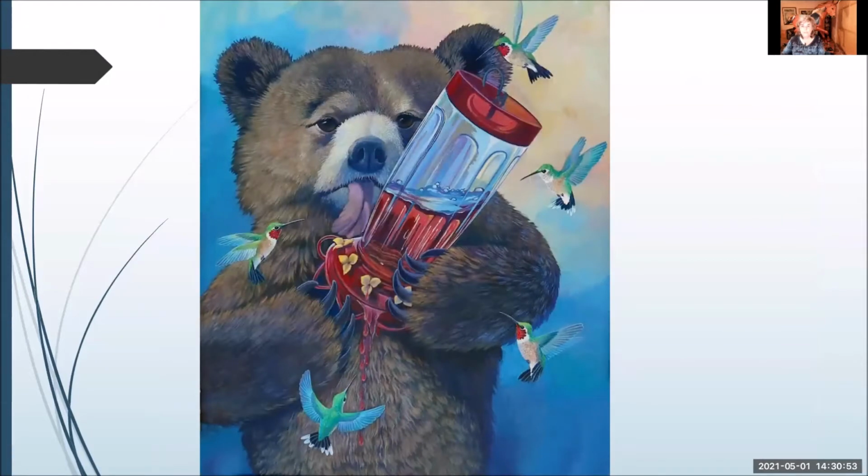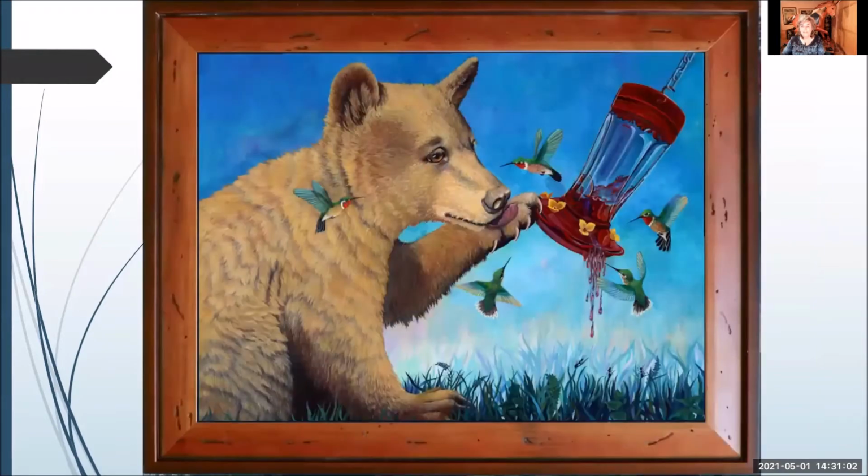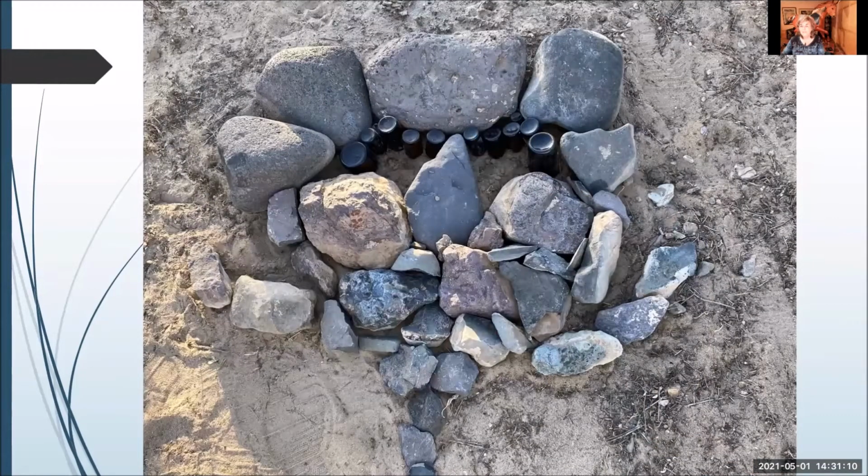This is Sugar Bear. This is a painting I did of a bear raiding a hummingbird feeder. And this is Cinnamon and Sugar, another version of that painting. These are acrylic paintings, and both have prints.